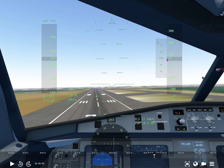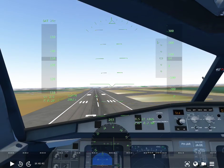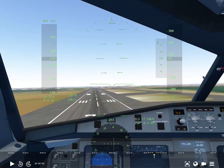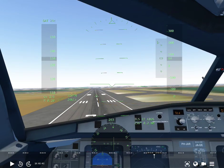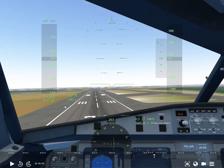I'm trying to... right there, right? You want that flight path vector to be centered on the runway. Allow for a little drift, and you want it between here and here. You don't want these little wings to go past the white.